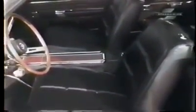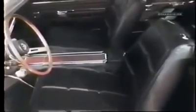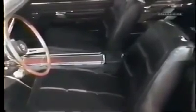The bucket seats, as in the past, are great. They give excellent support, and they're very comfortable, even on long trips. Legroom up front is plentiful. This, however, was not the case in the rear. The seating was all right, but you have to find some other place for your legs.